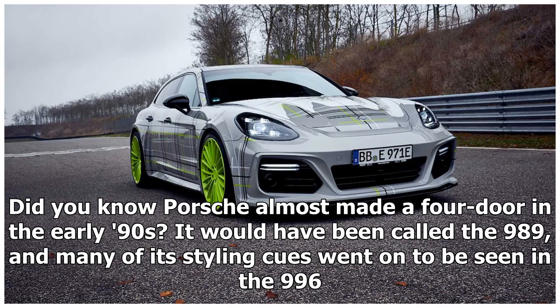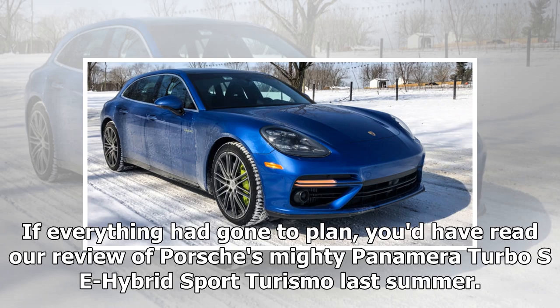Did you know Porsche almost made a four-door in the early 90s? It would have been called the 989, and many of its styling cues went on to be seen in the 996. If everything had gone to plan, you'd have read our review of Porsche's mighty Panamera Turbo SE Hybrid Sport Turismo last summer.